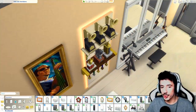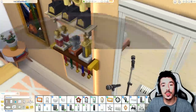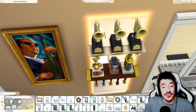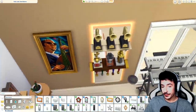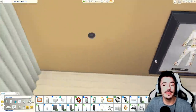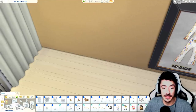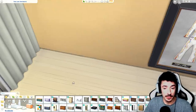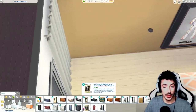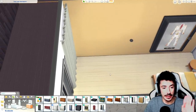There we go. A little trophy cabinet for Hector. These are his three Grammy awards that he won for doing an advert jingle for hemorrhoids. And that is the tea. And that is where we're going with that one, my loves. I think that's a beautiful storyline. I mean, who does not like a jingle for hemorrhoids? That's all I can say.